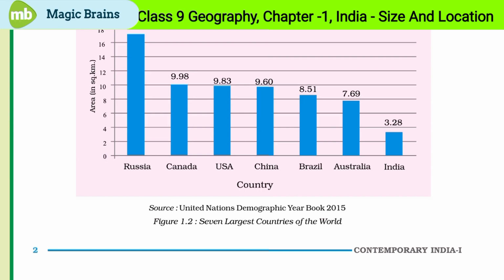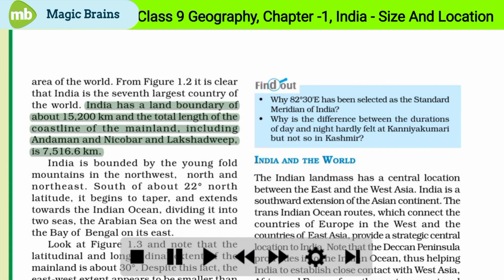Canada is the 2nd largest country with a total area of 9.97 million square kilometres, and USA is the 3rd largest country with the total area of 9.80 million square kilometres. Well, India is the 7th largest country with a total land cover of 3.28 million square kilometres.